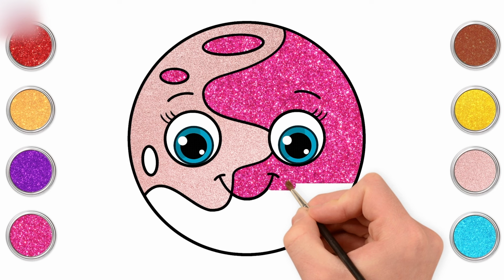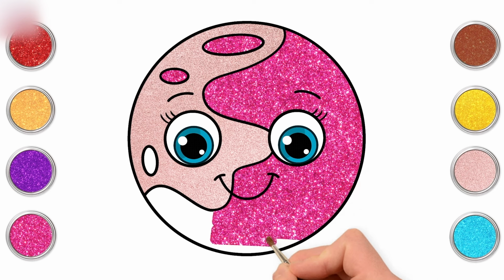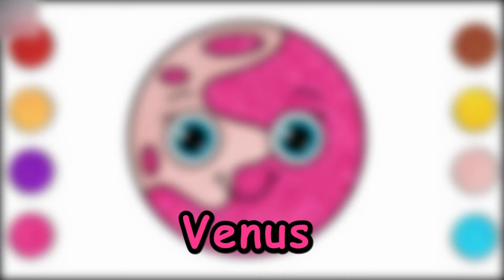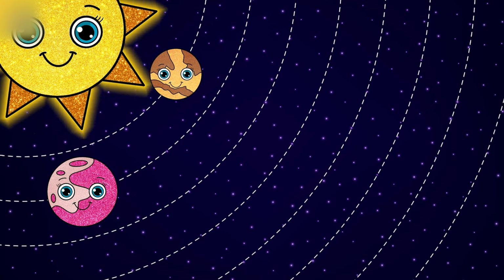Beautiful! Isn't she gorgeous? Now, do you know the name of this planet? Can you guess? It's Venus! That's right! Venus is the second closest planet to the sun, and it's bigger than Mercury.